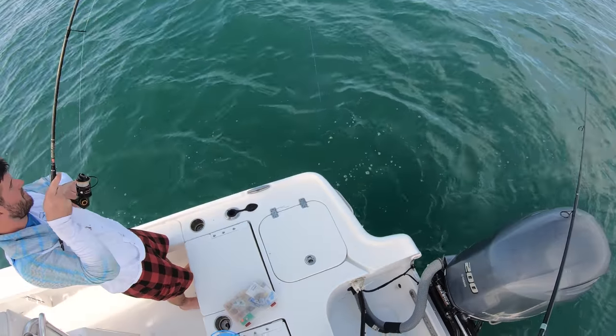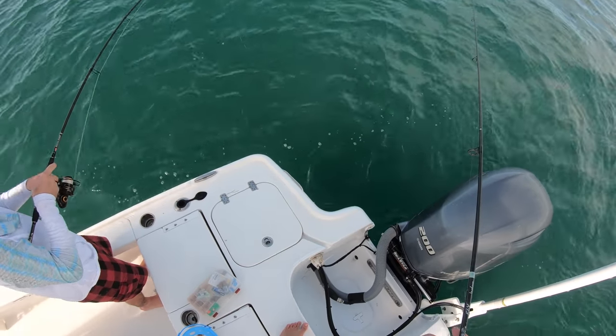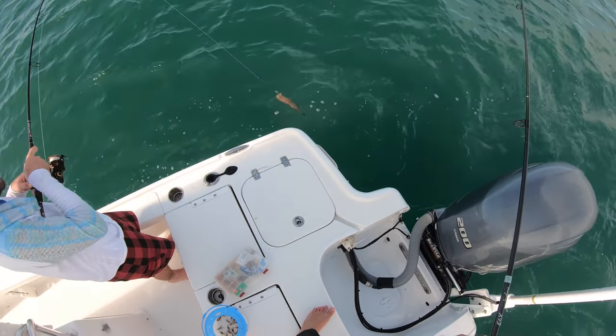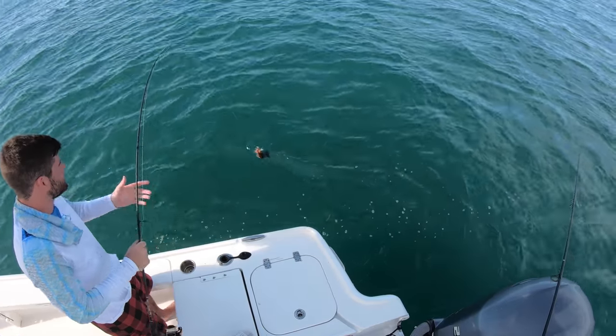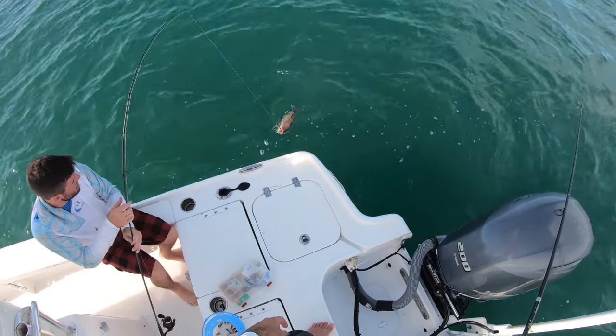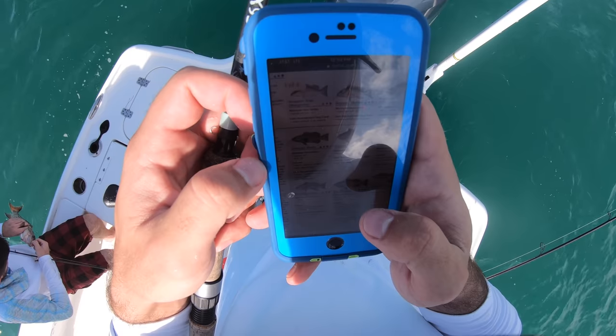That's all live bait, right? Yeah. I'm going mangrove. Or it's probably a grunt. I'm going grunt. I'm going grunt. No, that's a red. That's a mangrove. Oh, that's a little scamp. That's a scamp grouper. I never caught one of those. I don't think he's going to be legal. Here we go. Scamp. Oh, yeah.